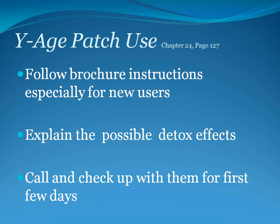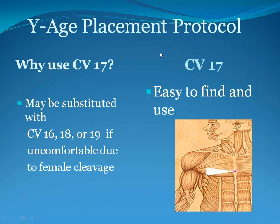Check on them frequently. Make sure that they understand the process, and if they get a little headache or they feel crummy, reassure them this is normal, this is actually good, and drink more water, get their bowels moving, do everything they can to facilitate that detox process.